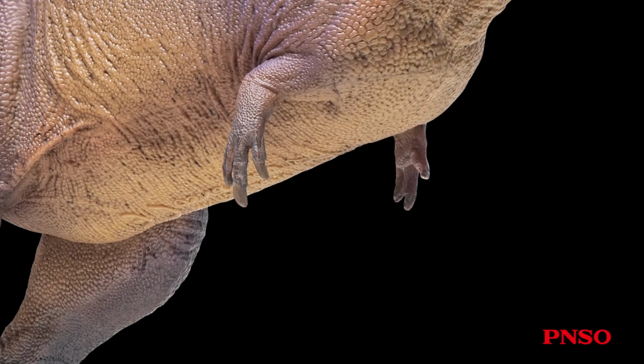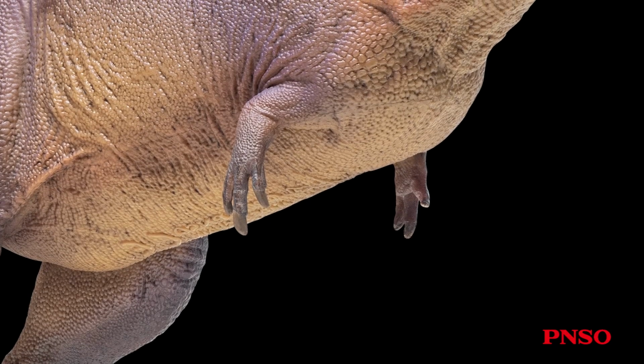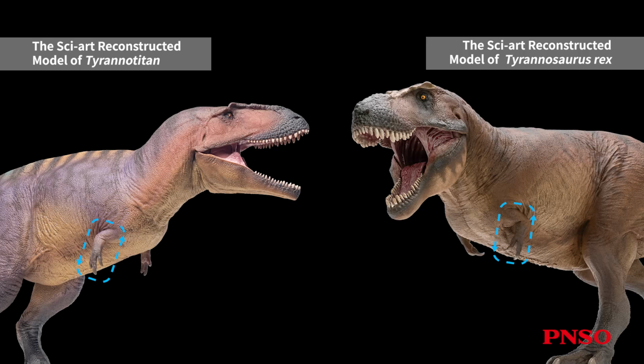The forelimbs of Tyrannotitan were extremely short. The forelimb-to-body ratio gave it a similar appearance to the Tyrannosaurus rex. We generally believe that Tyrannosaurus rex had very small, greatly degenerated forelimbs. In fact, this feature is also seen in other carnivorous dinosaurs, such as the Gigantosaurini members.